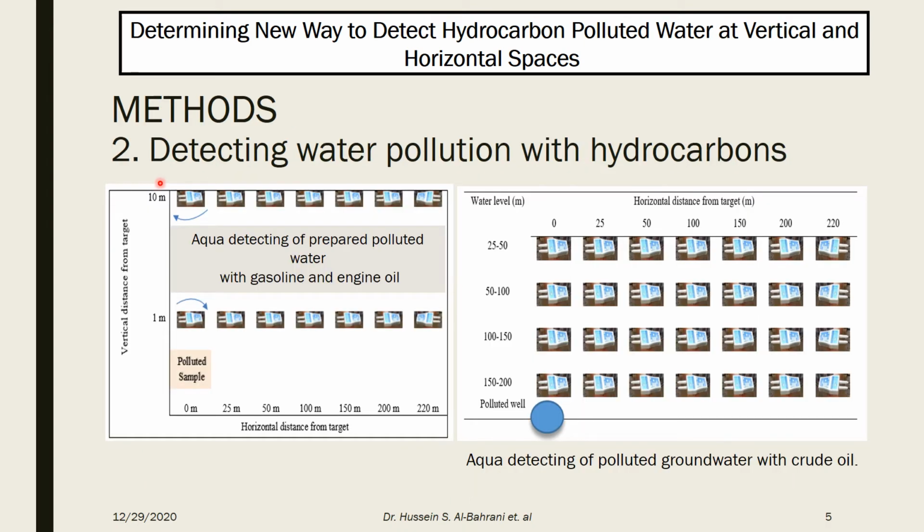The second experiment in this study is detecting water pollution with hydrocarbons. In the first experiment, we concluded the ability of Aqua to detect gaseous and liquid hydrocarbons. But in this experiment, we prepared water polluted with gasoline and engine oil and made many tests to find the ability of Aqua to detect these targets at different vertical and horizontal spaces.